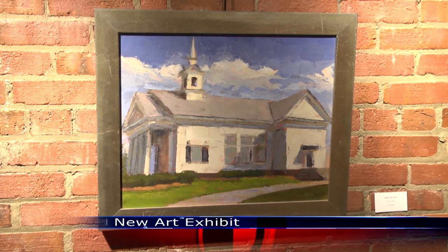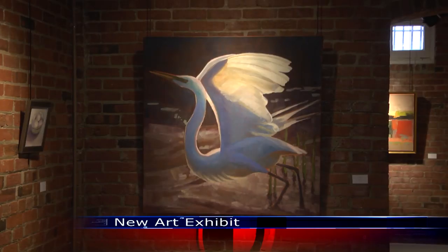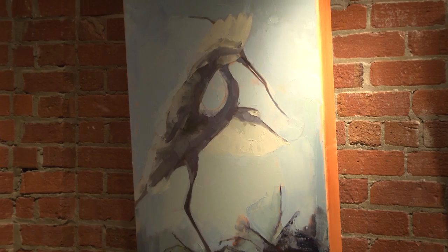The Johnson Center for the Arts has a new art exhibit on display that features an artist from the Montgomery area who captures the town's beauty and does so all in oil. A lot of these are Montgomery scenes, river scenes, painted beautifully. This artist is Lisa Koch, and she has made a name for herself in the way that she paints landscapes. Anything Lisa paints is mainly oil.